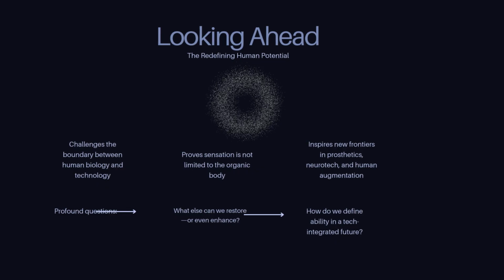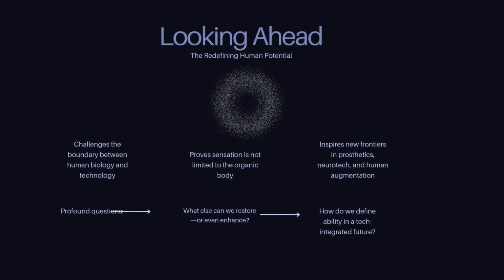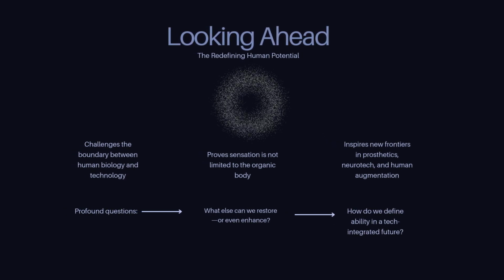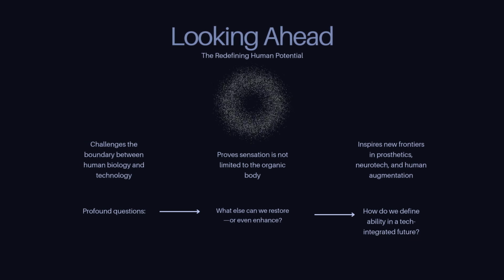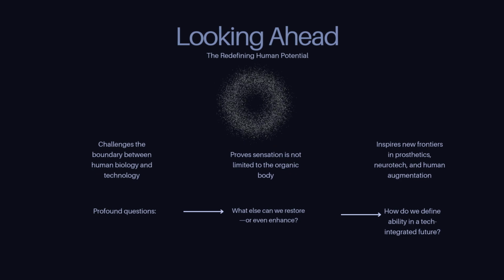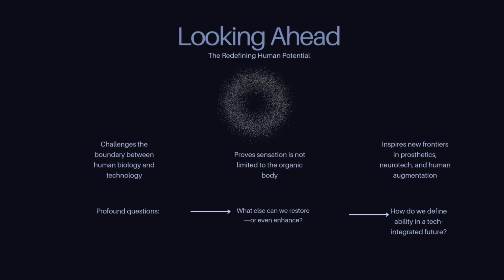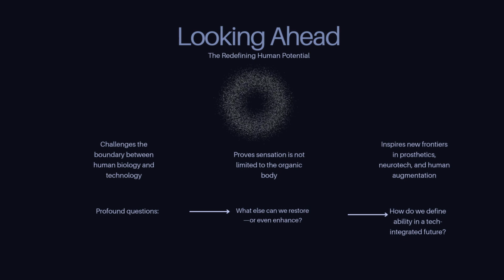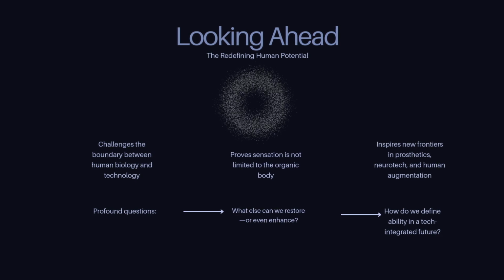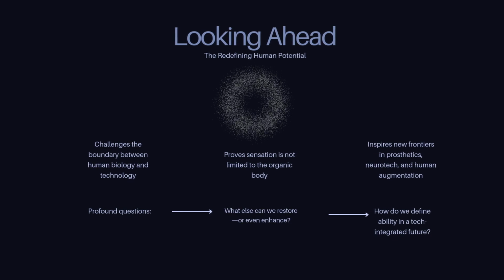So let's look ahead into our future of redefining human potential. It's a redefinition of what it means to touch, feel, and connect with the world. As we've seen, the Luke arm doesn't just restore motion, it reawakens sensation, identity, and autonomy. It proves that touch is more than a physical function. It's emotional, cognitive, and a social experience for many. This technology invites us to rethink where the limits of human perception lie.